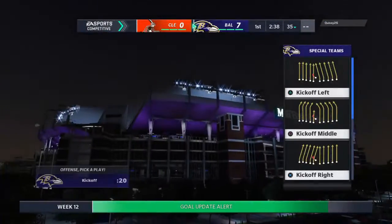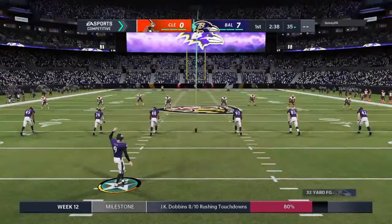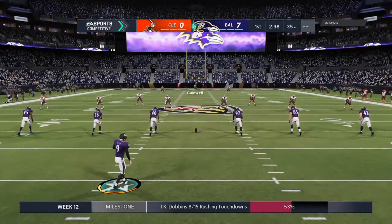Yeah, could you feel the exhale? Because they were already thinking ahead, as all the good coaching staffs do. Anticipating, will we have to make the call? They already had it lined up. Never even got to it.